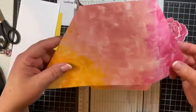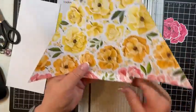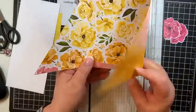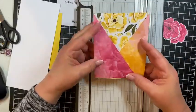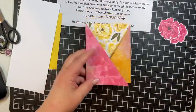Okay, so this is going to be our envelope. Now, again, I decided that the outside was probably a little too busy for me. So I'm actually going to fold it this way. So see, isn't that fun? It's a little crisscross envelope. I can now get that out of the way.